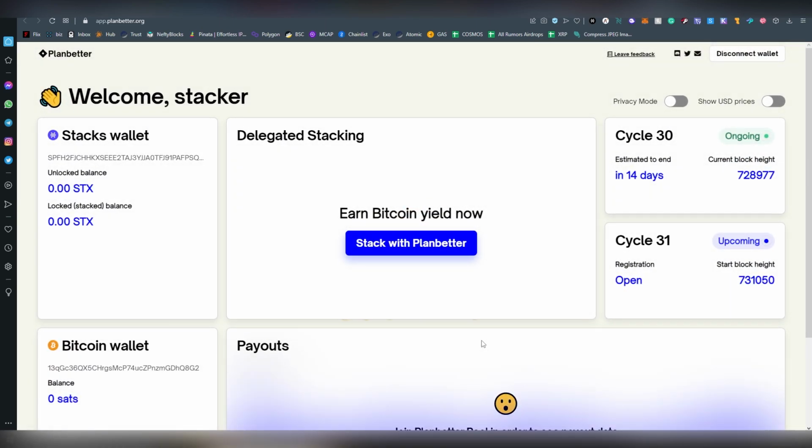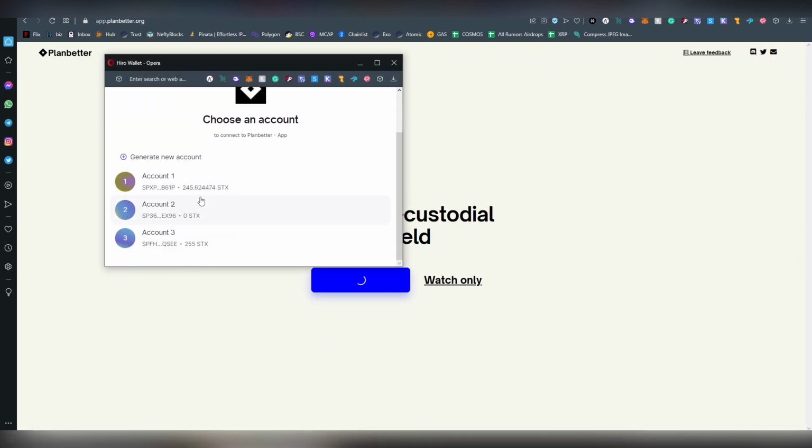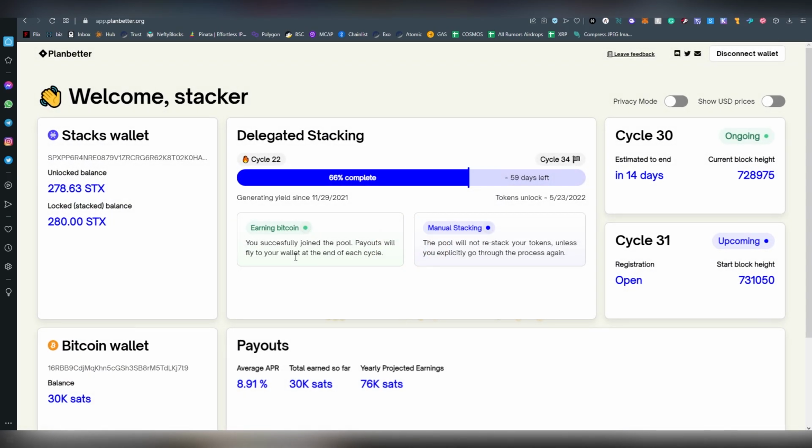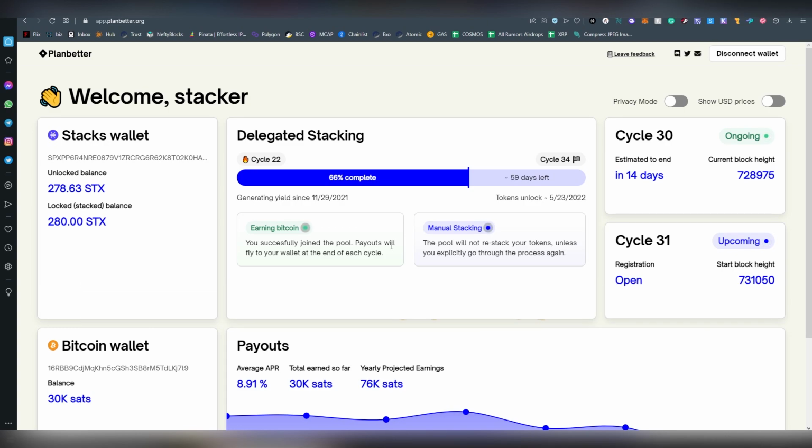Now, one thing you need to really understand here, which I had a bit of problems with, is that once you have staked, you're not able to restake again. To explain what I'm saying, I'm going to show you my first account, which I'm already staking with. The staking periods happen in cycles, and currently we're in cycle 22, and I'm earning Bitcoin on it, but if I move more STX into this account, I'm not able to delegate that into the current cycle. So what I did was create a new account inside Hero Wallet and moved the STX there.